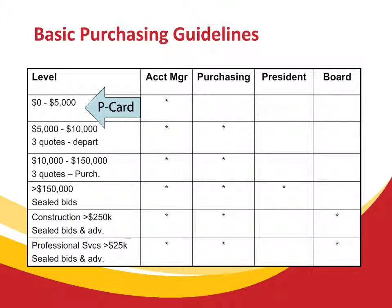Ferris State University has a decentralized purchasing policy which delegates authority and allows for departmental discretion on expenses less than $5,000. However, departmental discretion does not negate the requirement for policy and procedure compliance.